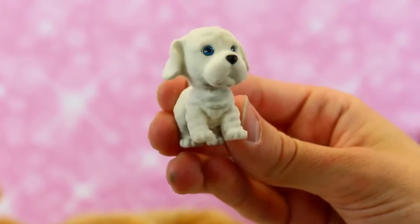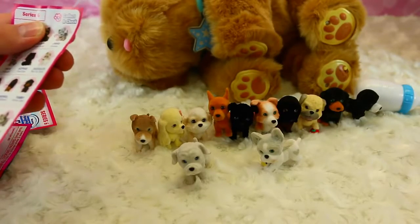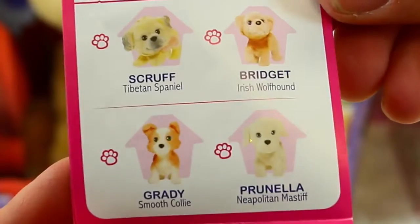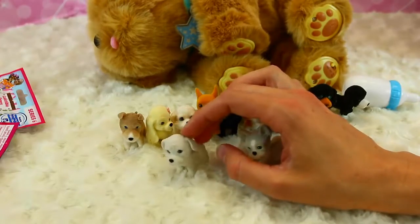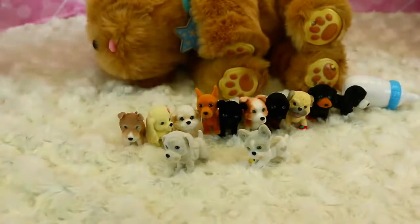I'm trying to find yours. Do you think it's Prunella? Oh, Prunella, yeah. You got another rare. You keep on getting the rare ones. Neapolitan Mastiff. Oh, okay. Those are big dogs. But it's tiny here in puppy form. I know, right? And Robo's just sleeping away.